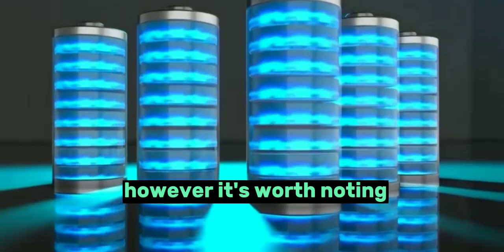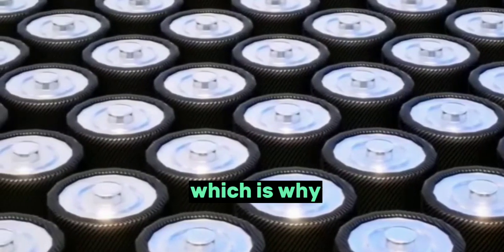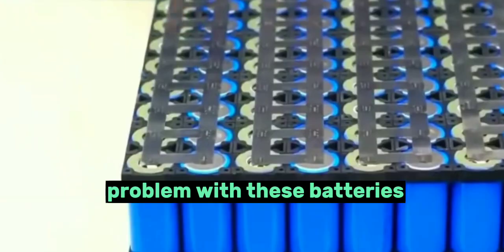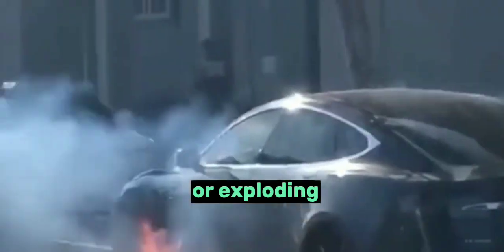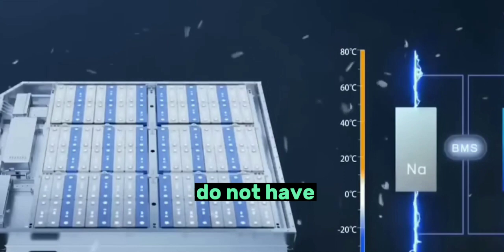However, it's worth noting that lithium-ion batteries are known for their high energy density and performance, which is why they're commonly used in performance and long-range Tesla models. But there's a significant problem with these batteries: thermal runaway. You may have seen news reports about electric vehicles suddenly catching fire or exploding. This is a serious safety issue that sodium-ion batteries do not have.